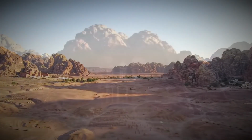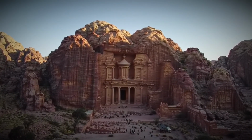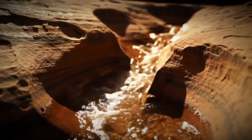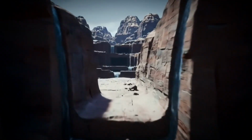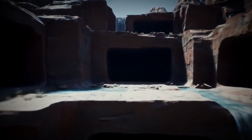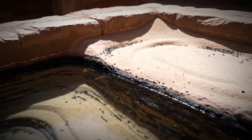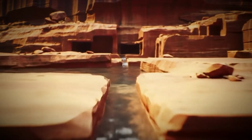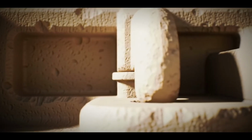But perhaps the most impressive innovation was the reservoirs. The Nabateans carved enormous cisterns into the solid rock, some holding thousands of liters of water. These underground structures were veritable aquatic cathedrals, with natural filtration systems that kept the water clean and drinkable for long periods. What makes these reservoirs even more remarkable is how they were integrated into the city's architecture. Many of Petra's temples and important buildings were built directly over cisterns, creating a perfect symbiosis of function and form. Water was not just a practical necessity. It was an integral part of the Nabateans' cultural and religious identity.